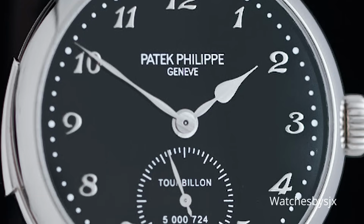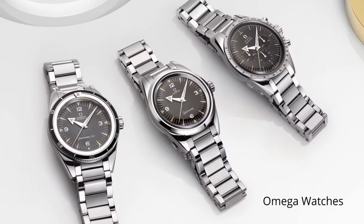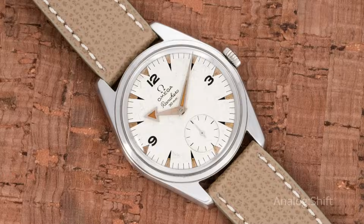You get some old Calatravas that have those as well. But enough beating around the bush. I think my real answer would be Omega Broad Arrow. You look at the original Speedmaster, it absolutely looks killer. I mean, you look at the whole trilogy. Railmaster is amazing. Seamaster as well, of course, and even the Ranchero.